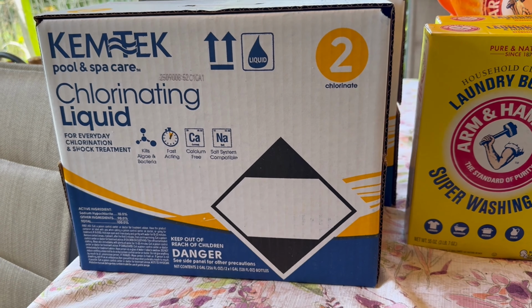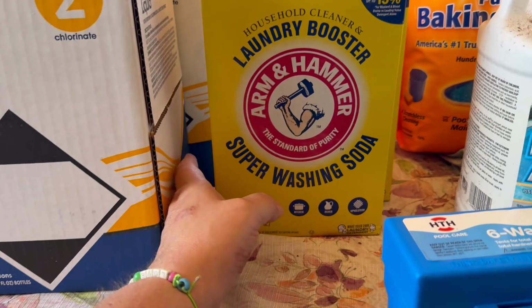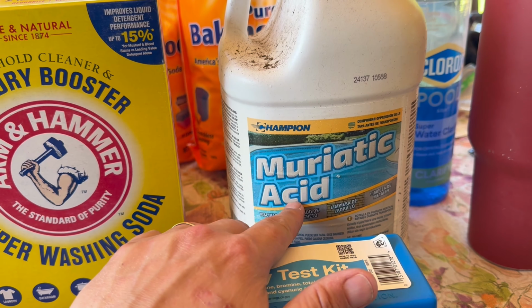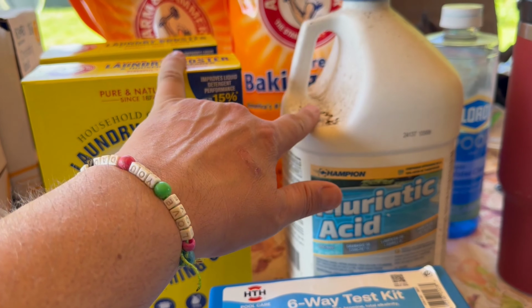Most of the expensive pool store chemicals are just repackaged versions of basic stuff. Baking soda, washing soda, liquid chlorine, simple. And the result is this: clear water all summer long. No magic, no mystery, no complicated routine.